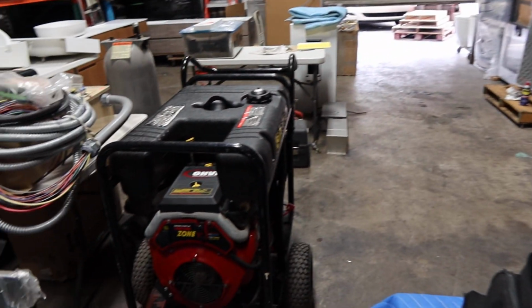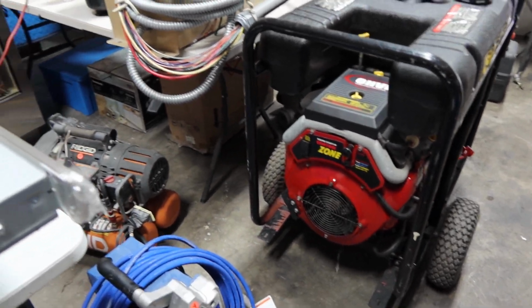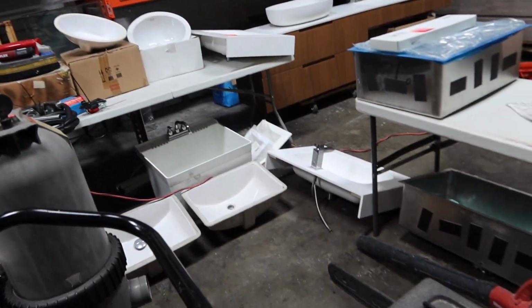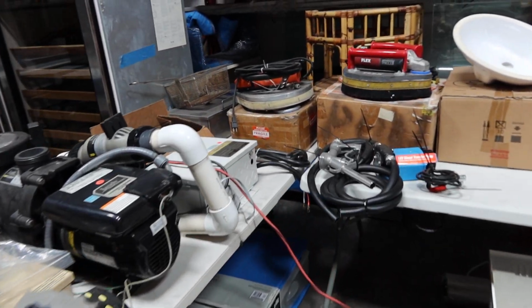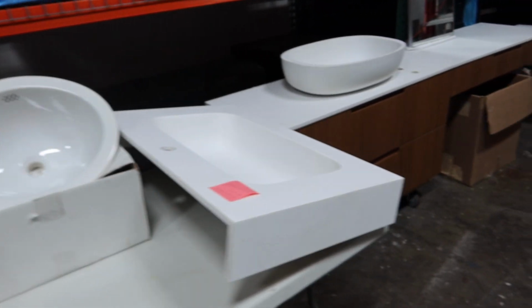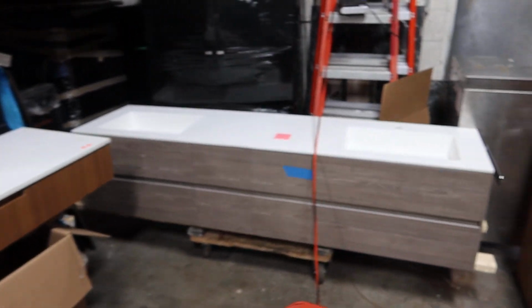We have a 15 kW standby generator with electric start. We have all kinds of tools. We have chandeliers, sinks, more tools. We have pool equipment, contractor tools, buffing machines for concrete, more sinks. We have different vanities that came from a high-rise building in South Beach.